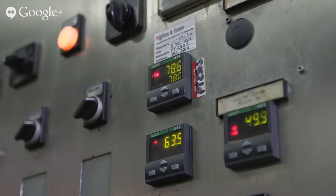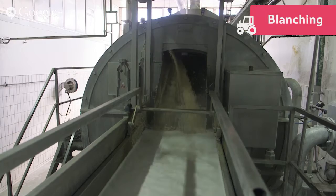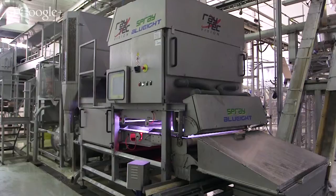First, they soften the hard dried beans in hot water. This is known as blanching. Next, they check the beans to make sure that they are all the right colour. Any that aren't, don't get into the can. They do this by using a special machine called an optical sorter, which uses an electronic eye to look at each bean to make sure it's good enough to go into the can.